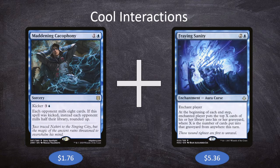So Maddening Cacophony is 1 and a blue for a sorcery with kicker 3 and a blue. Each opponent mills 8 cards. If this spell was kicked, instead each opponent mills half their library rounded up. Now, overall, this is a pretty good card. Even just for 1 and a blue, each opponent mills 8 cards. If, again, we're assuming a 4-player game, we have 3 other opponents, that's milling 24 cards right there for 1 and a blue.